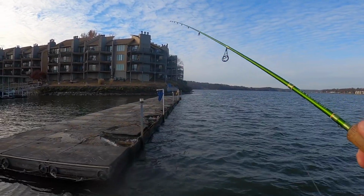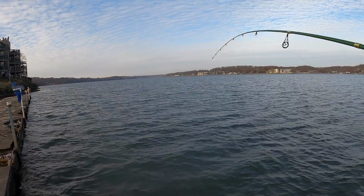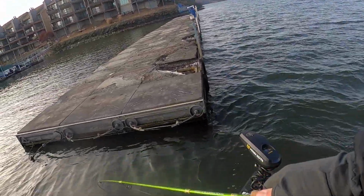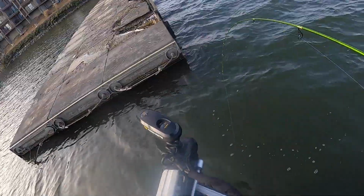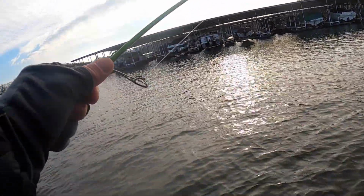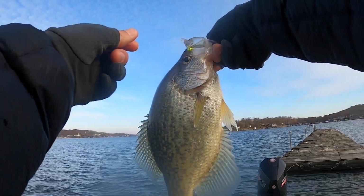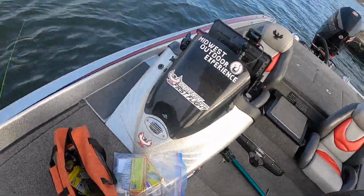Oh, there he is. That's a crappie. A healthy one too. Ooh, in my trolling motor he is. And he's still on there. There we go. Oh yeah, that's a fat one there. Look at that sucker. It's a big old healthy one. We might be having crappie.